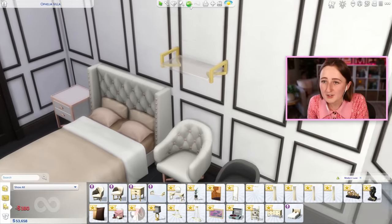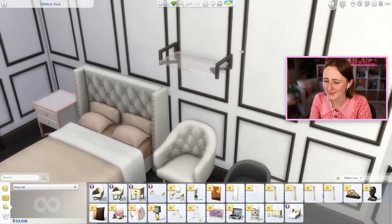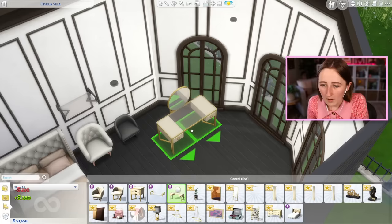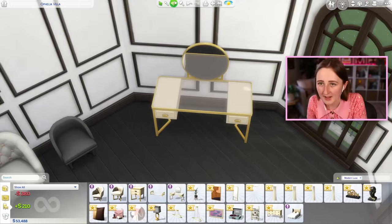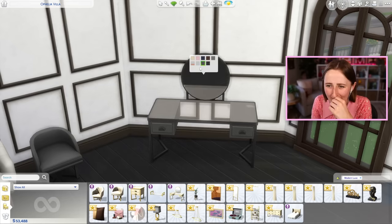A glass shelf. Correct me if I'm wrong. We don't have that. We don't have a single glass shelf, do we? That's pretty. They don't do a lot of glass stuff. Oh my goodness. I couldn't tell from the pictures that it had a glass base. That's really nice. Yeah, we don't really have a lot of glass stuff.